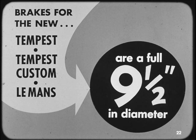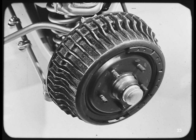Brakes for the new Tempest, Tempest Custom, and Lemans series are a full 9.5 inches in diameter with wider, longer linings for more positive stopping power plus longer brake lining life. Front and rear brake drums for the Tempest, Tempest Custom, and Lemans series are finned to aid in cooling the brake for improved performance and durability.